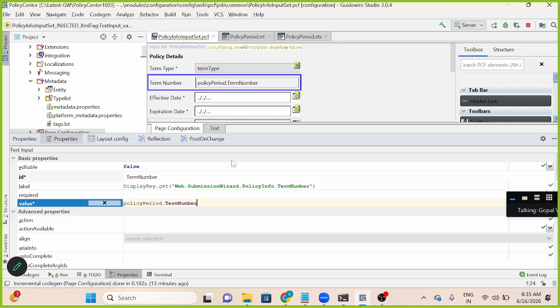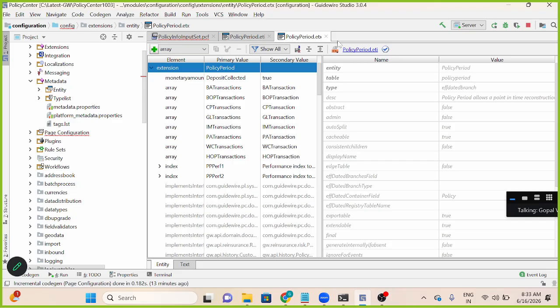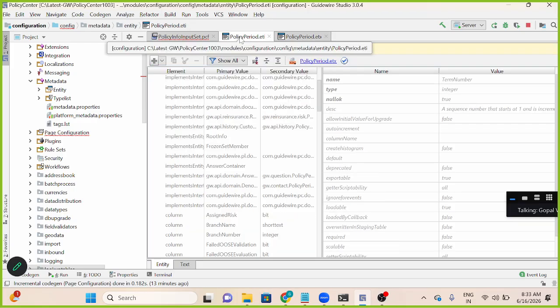Here you can clearly see that policy period is the database table, and this policy period is read only. Here you can see policy period.etx is there. Just click on it, it will go to the extension. We discussed that for every file, two forms would be there: one is from metadata, another one is from extension. If the file is inside the metadata, it would be read only, so you are not able to modify that file.